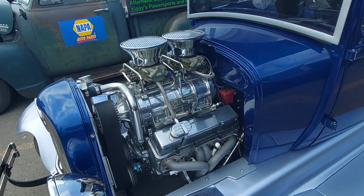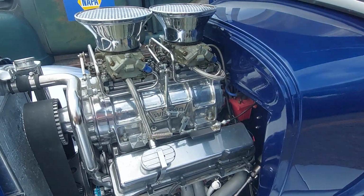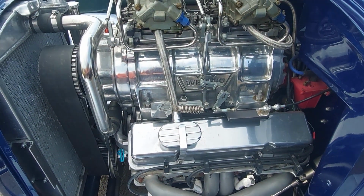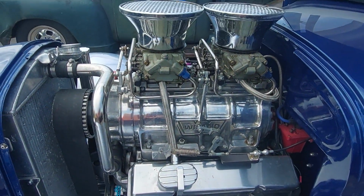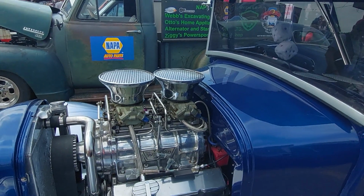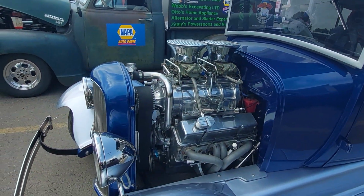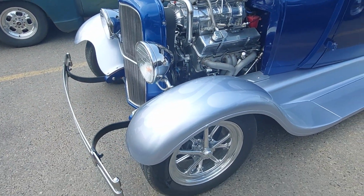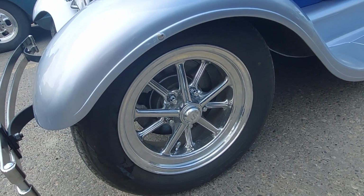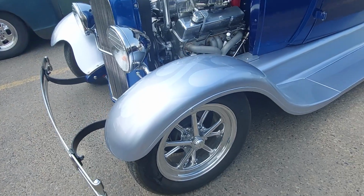And yeah, here we have a blown small block. Check that out. You know, old GMC blower, probably an 871 or something like that, with the dual Holleys. Absolutely love it. I love these wheels too, these ETs. I haven't heard of that brand, but they look killer on this. Love those front wheels.